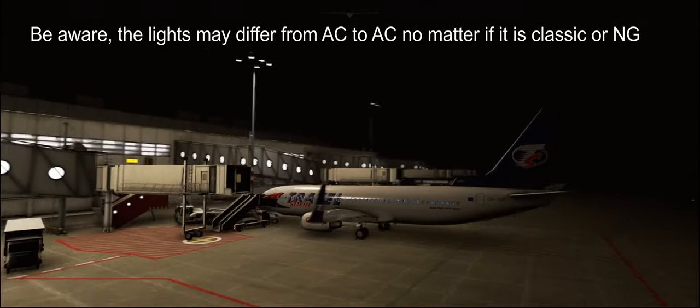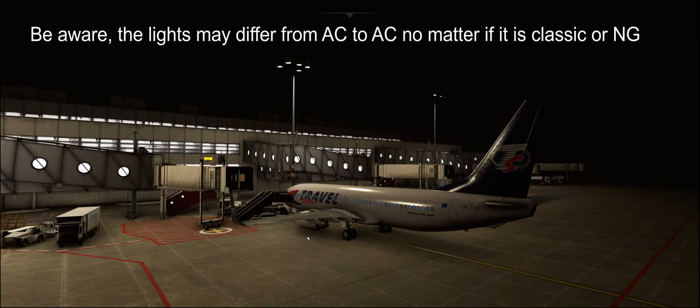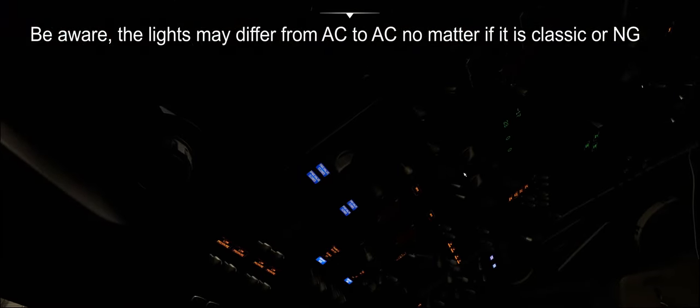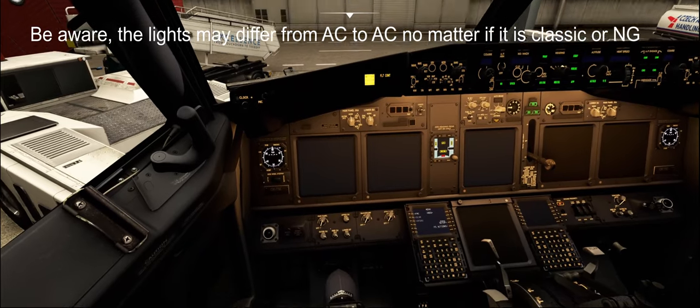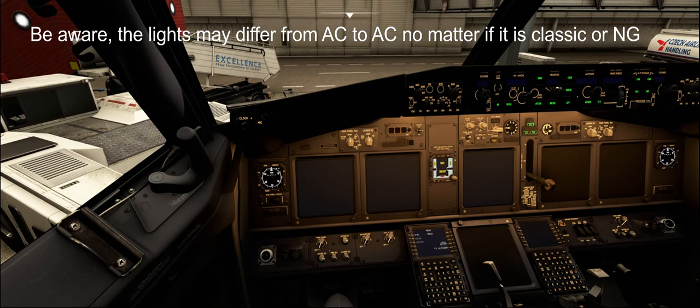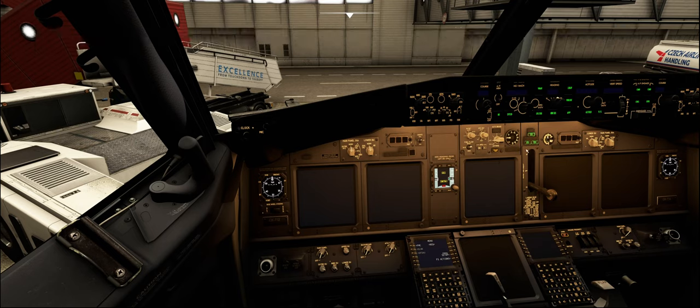This is the lovely, beautiful livery with Travel Service. So we jump into the cockpit, and first of all we will explain the emergency lighting system in the cockpit. Once we are in the cockpit, we put the battery switch to on position. When you put the battery switch to on position, it behaves like you have two generators lost, and the only source of light is floodlights, which is flooding your captain instruments and primary flight display instruments.